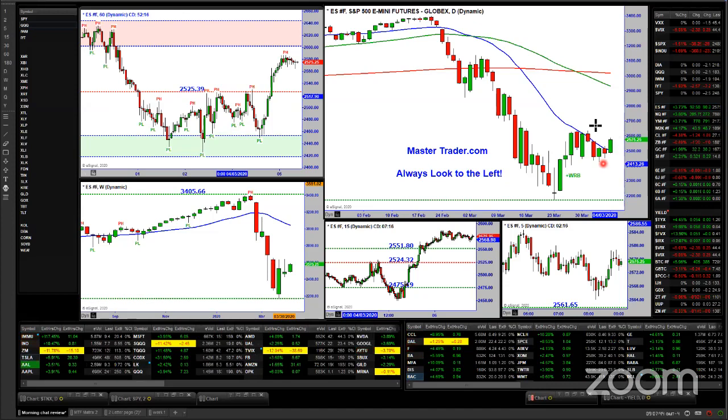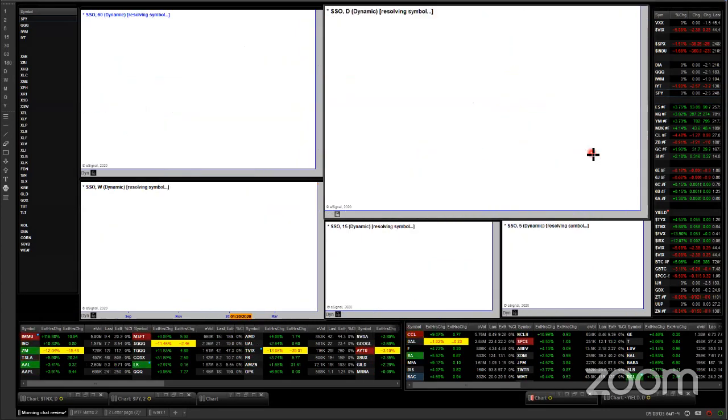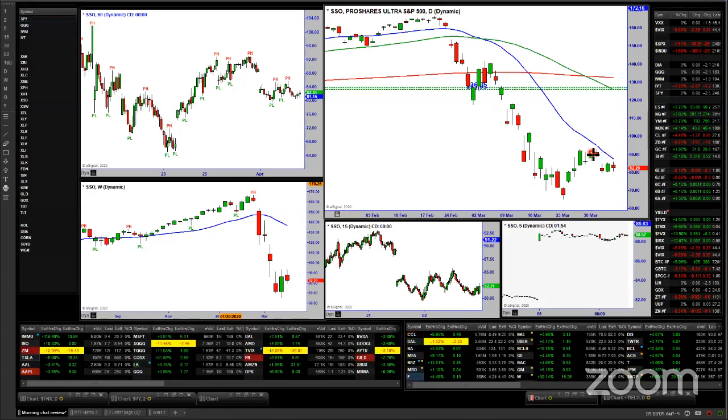All right. So as I said, this has that bullish look of a sideways consolidation after a sharp move up. Let's go to the spiders. And here you get a completely different picture, right? It was sideways and then a gap down. I mean, that's a bad tick, I believe. We can look at SSO. Yeah, that's more like it.